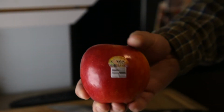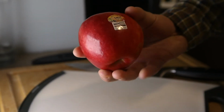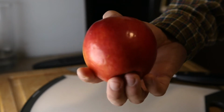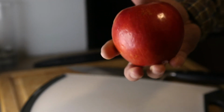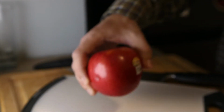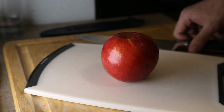And so we're just going to try this. I'm not an apple expert by any means, but I just want to let you guys know what's up with this apple, what's up with different kinds of apples. So we're going to cut this open and just take a look at it. And then I'll take a bite also and tell you what that's like. So we're going to take a slice right now.